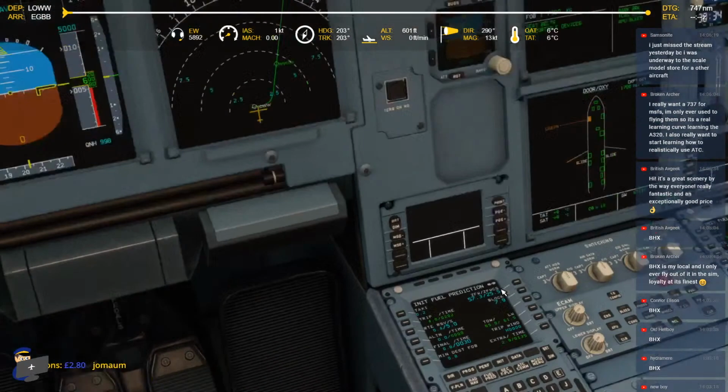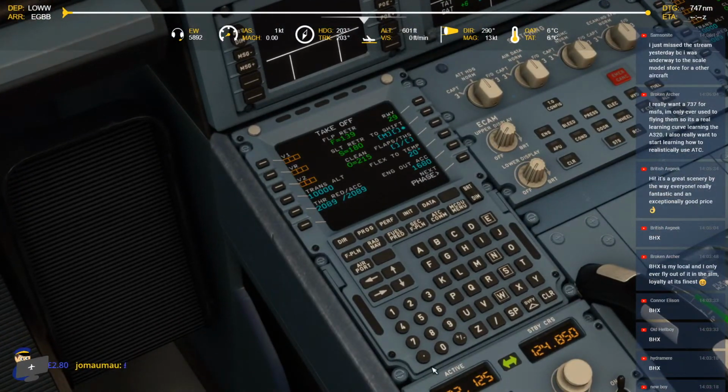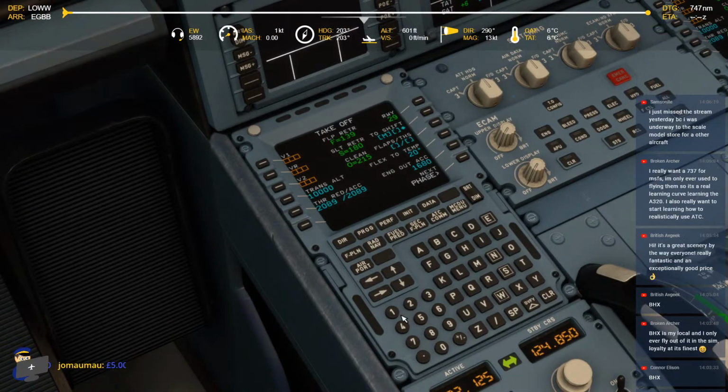Right, what are we doing? Init B. We've done Init B, performance page now, and I calculated our V-speeds based on a runway 29 departure before I started the stream, because I'm very organised today.